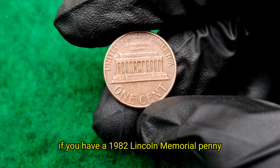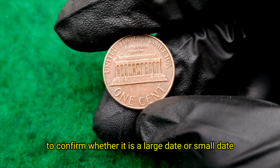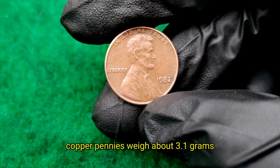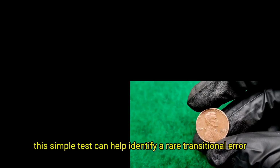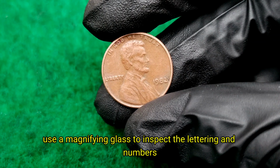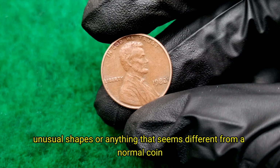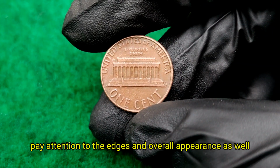If you have a 1982 Lincoln Memorial penny, take a closer look. Check the date style to confirm whether it is a large date or small date. Weigh the coin if possible. Copper pennies weigh about 3.1 grams, while zinc pennies weigh around 2.5 grams. This simple test can help identify a rare transitional error. Use a magnifying glass to inspect the lettering and numbers. Look for signs of doubling, unusual shapes, or anything that seems different from a normal coin. Pay attention to the edges and overall appearance as well.